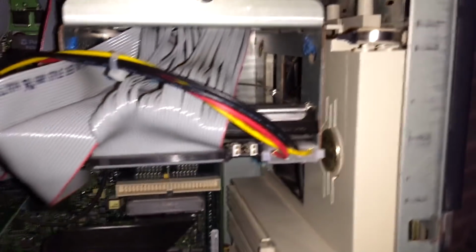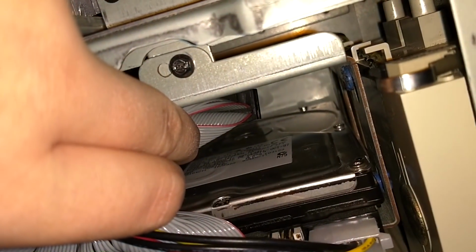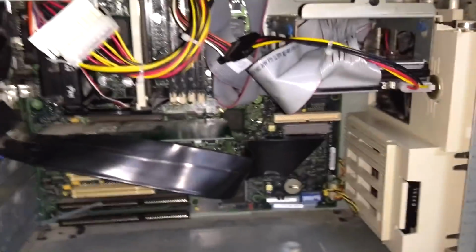And the hard drive is IDE. The hard drive is dated October 97. It's an IBM model DHEA 34330. 4.2 gigabyte IDE. Very cool.